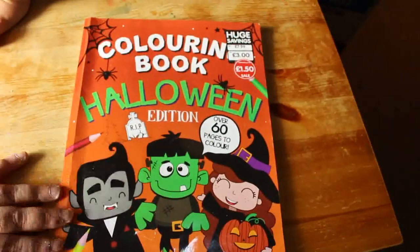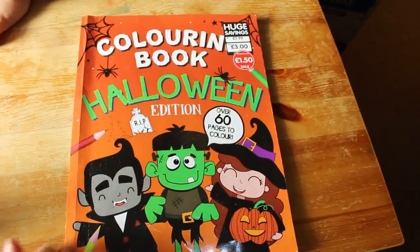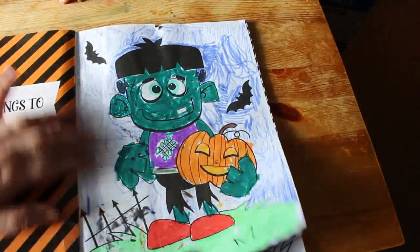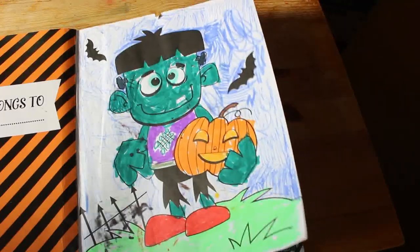This was on sale in The Works. It was normally £7.99 and they put it down to £3, and it was £1.50 in the sale. And I thought, I've got to have it for £1.50. She's done a few in here. We only got this the same time she got the Jungle Book one, didn't we? And the other one. I like that one.